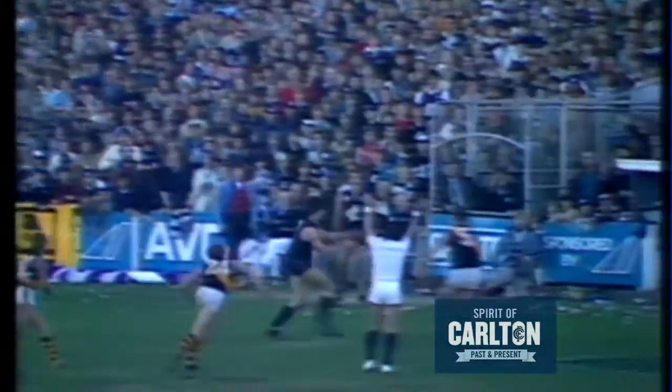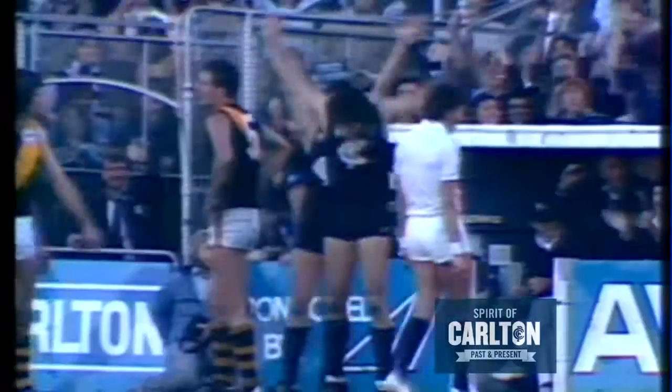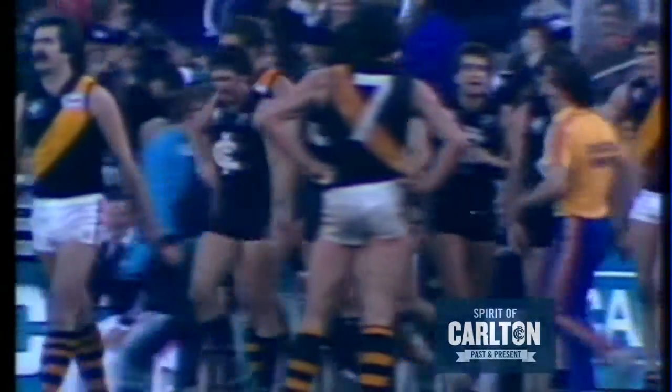Gone for a pass, and Fitzpatrick has put it through for a goal as he passed it. That's goal number 2 to Fitzpatrick, and the score's 18-15, 100. Austin kicks the ball back towards centre field.